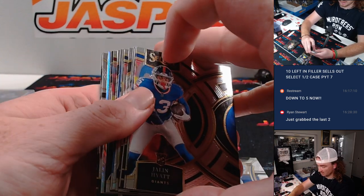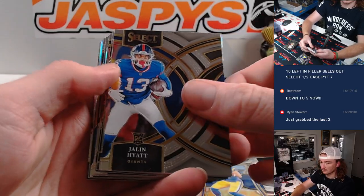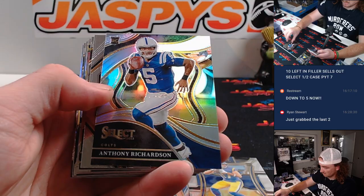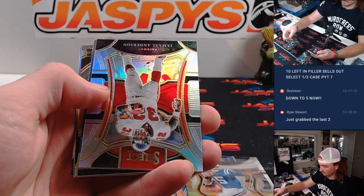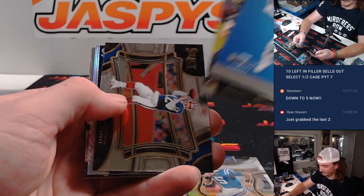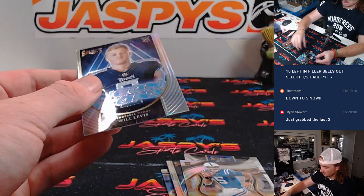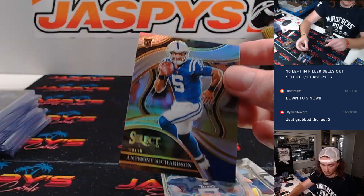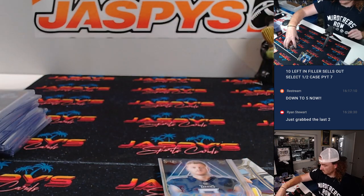Last stack here. Hyatt, there's a silver Richardson. Silver Will Levis, boom. All right, let's do a quick recap for us here.